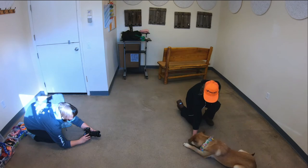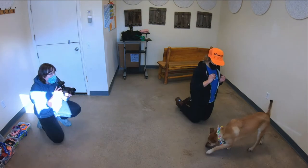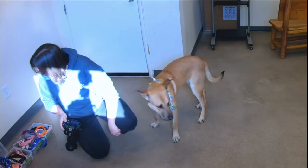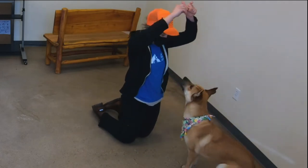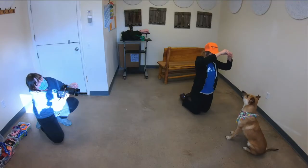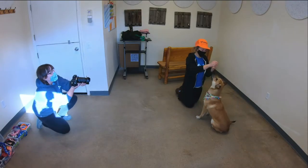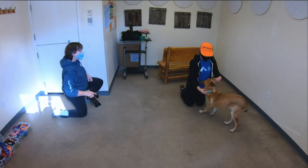Dogs will often run back and forth between me and my handler. Oftentimes, I'm sitting on the floor, so they take that as an invitation to come play. But I try to be boring, where I turn my back and I don't look at them so that the handler has a chance to be more exciting and that they'll go to the handler. So you'll see me do that several times during this day.